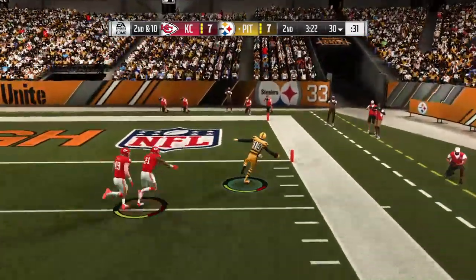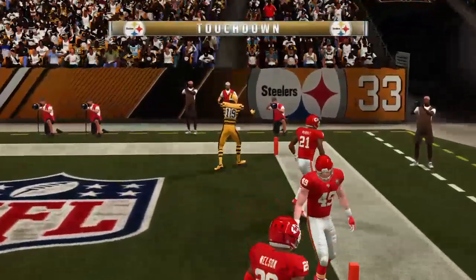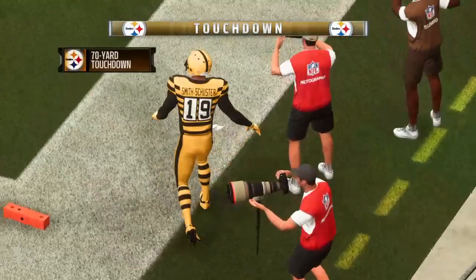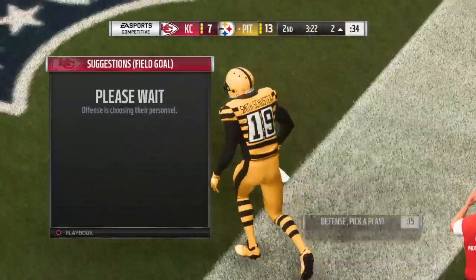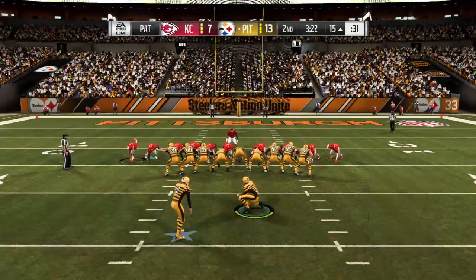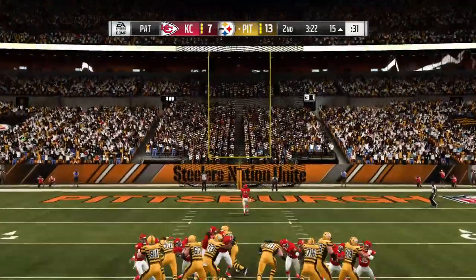And now off to the races down the right side. And he's in. Touchdown, Steelers. A big play there. 70 yards. And the Steelers get the quick strike touchdown.